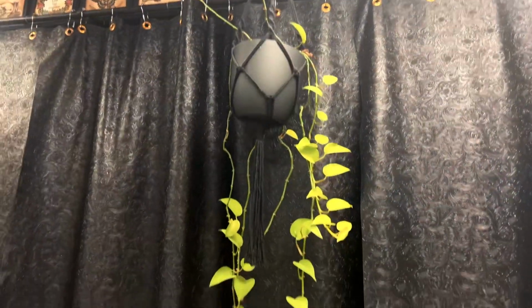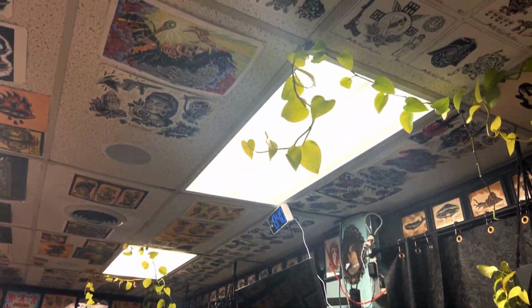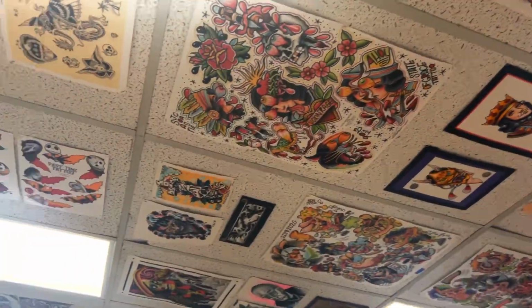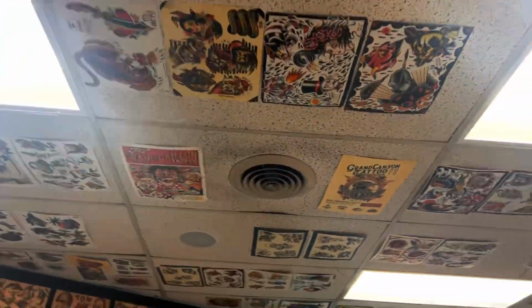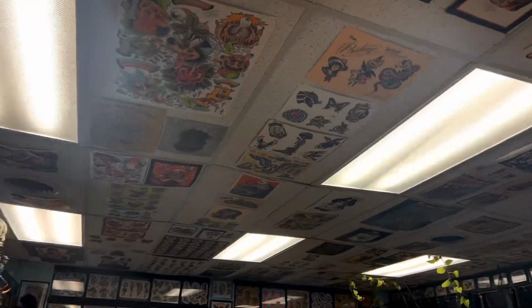Got some more little hangy viney plants. We even got them clipped up on the ceiling too, so eventually they'll go across the ceiling. The stuff on the ceiling is mostly stuff that we've collected from friends of ours, other tattooers that we look up to and got flash from at conventions and whatnot.